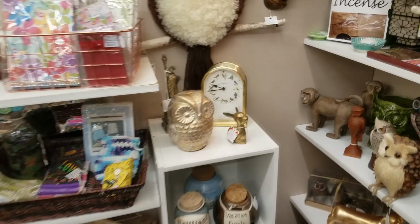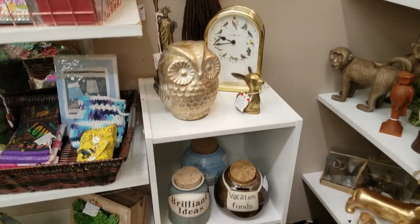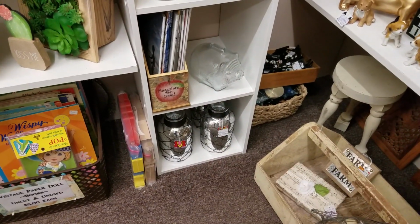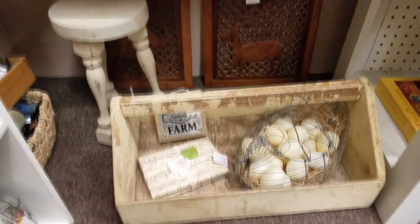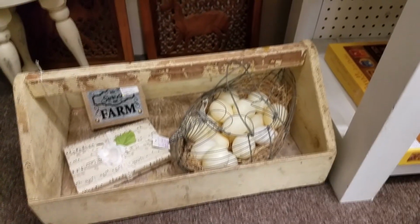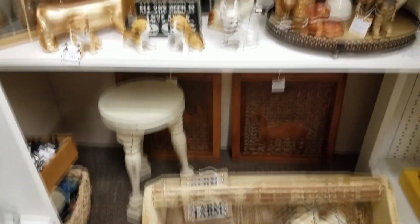And then the shelves over here, there's my owl. So I got some brass stuff, some piggy banks, and then a little mercury glass candle holders. Down here I got this old tool, that's not a toolbox, with some more kind of shabby, another little stool.